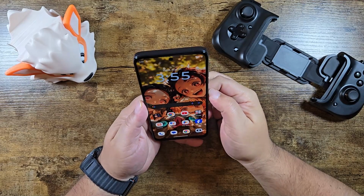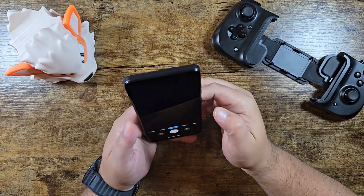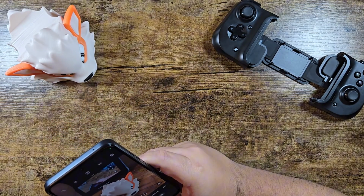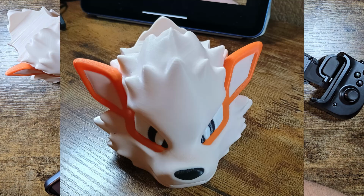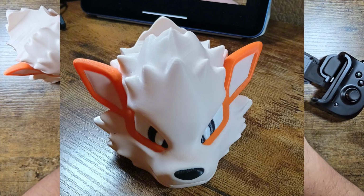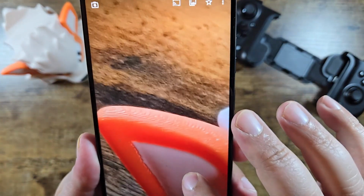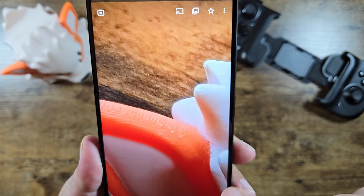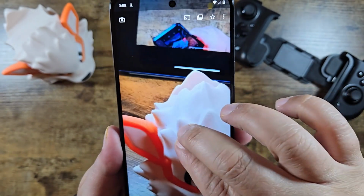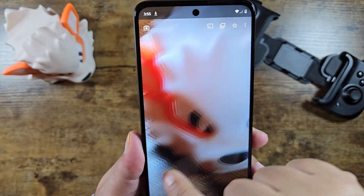Next up, we're going to try out the cameras and see how they look. The double tap does work here, so we can take a picture of our usual suspect. And we will check out the end result. See here, it gets some of the rings. It's a little bit blurry right around here, but otherwise, it looks good.